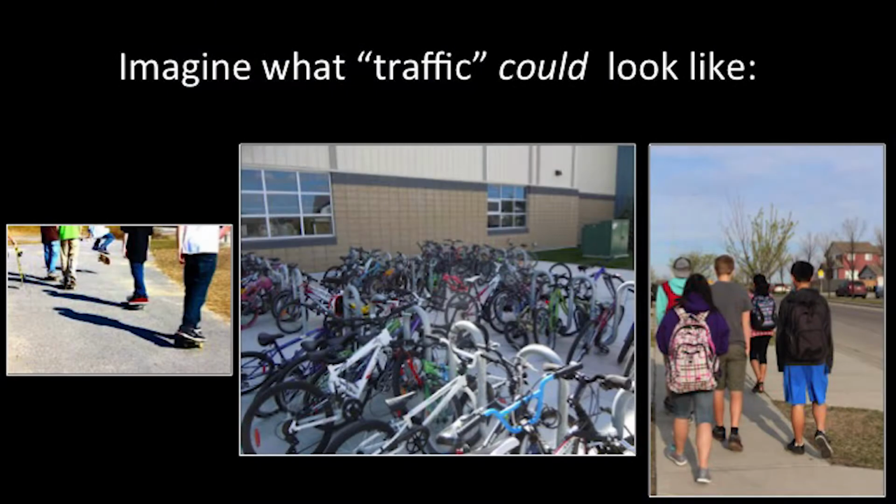I don't think traffic has to look like what you saw in the previous slide. Traffic to me should look like kids skateboarding to school, full bike racks, kids walking to school together. And I'm not the only one that thinks traffic doesn't have to look like congestion with motorized vehicles.